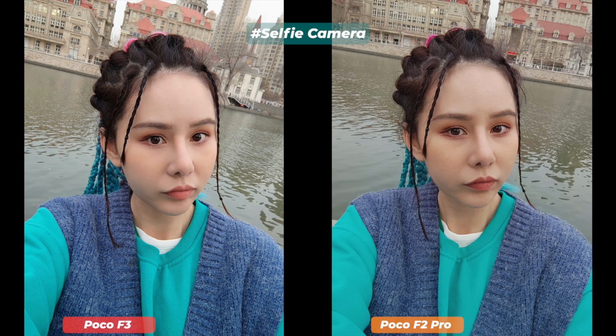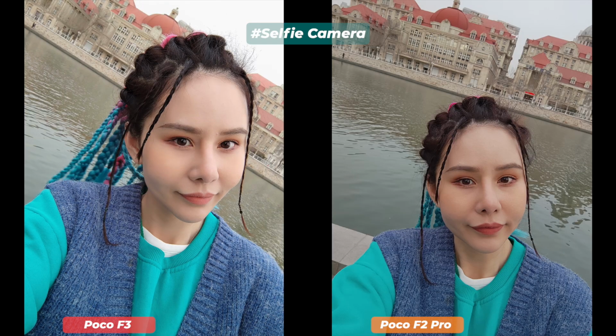Moving on to selfie camera, and there isn't any drastic difference in performance. Poco F2 Pro continued to produce photos with more details and textures, while Poco F3 applied a bit heavier skin smoothing beauty effect. Color rendition and skin tone is also better on Poco F2 Pro.